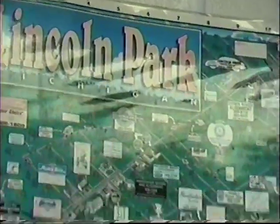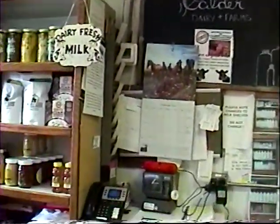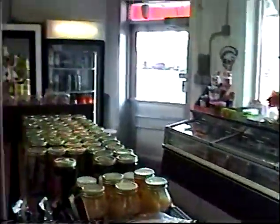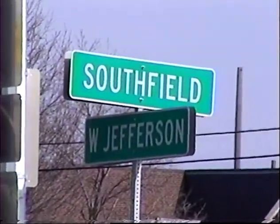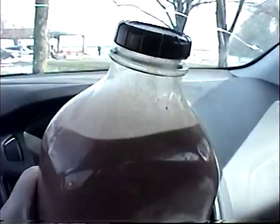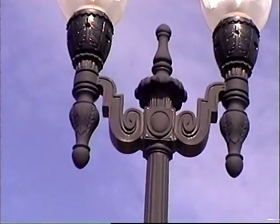And this is in the city of Lincoln Park. The nice lady that was working the counter said they had a chocolate tour going. It's always the first Sunday after Valentine's, some kind of chocolate crawl that they have. And they said that group was going to be by the Calder Dairy later in the day. Okay, well, all these people were by the rail. Oh, I couldn't wait. I already took a swig or two out of that thing.